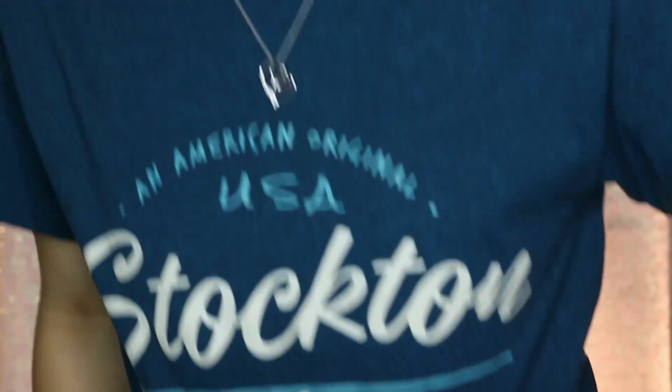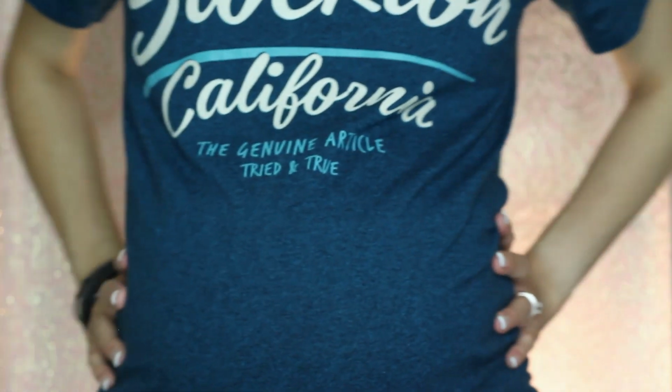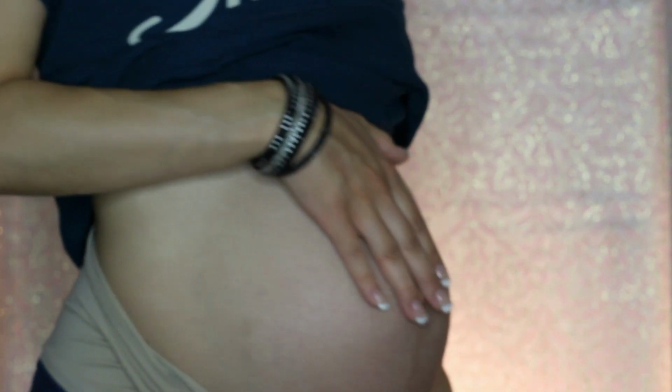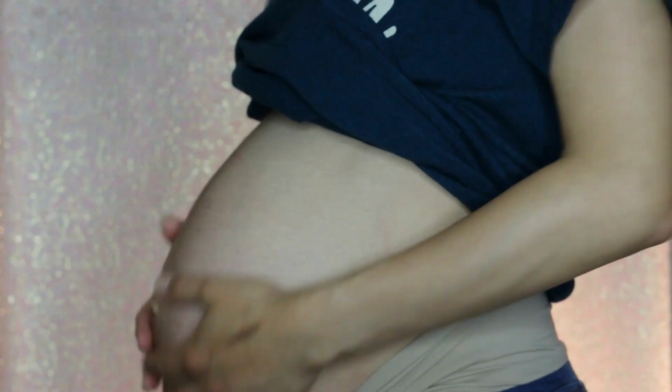Before I forget, I will show you my baby bump. That's with the shirt. Yep, baby is 30 weeks old, so about 7 months now, and it just continues to grow.